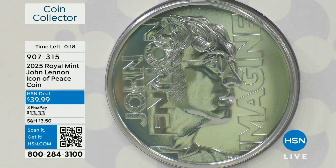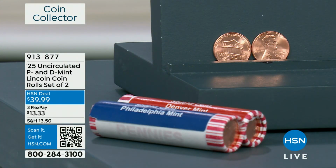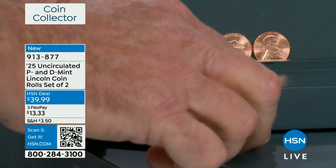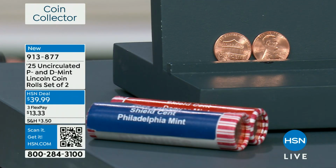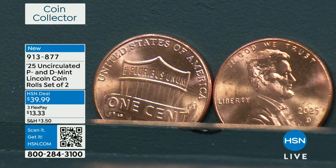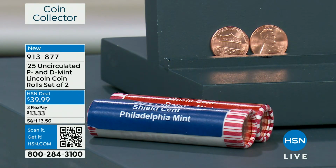But as we mentioned at the top of the show, we do want to talk about the story of the penny, maybe your last chances to collect here. Mike has worked very hard to bring us some really good opportunities to get these. These are the uncirculated 2025 Lincoln Shield cents. You're going to get 50 coins per roll, one each from the Philadelphia and Denver mints. But Mike, what is the significance of this and why now?